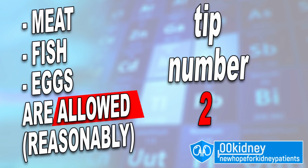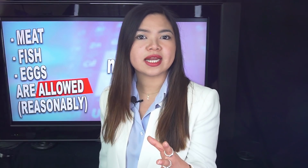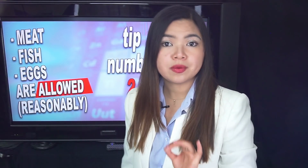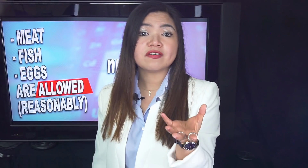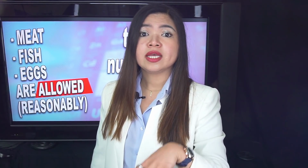Meat, fish, or eggs are allowed in a reasonable quantity. So, once a day, you can eat a reasonable quantity of a high quality protein source like meat, fish, eggs, or poultry. Okay, what is a reasonable quantity? Most patients are having better results the lower the protein, so don't exceed 1 portion per day. 1 portion is about the size of a deck of cards. For patients in the advanced stage, eating just half a portion a day of these high protein foods is recommended. Eating high quality protein only is as important as the quantity.